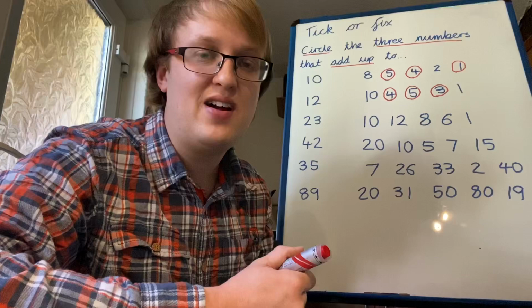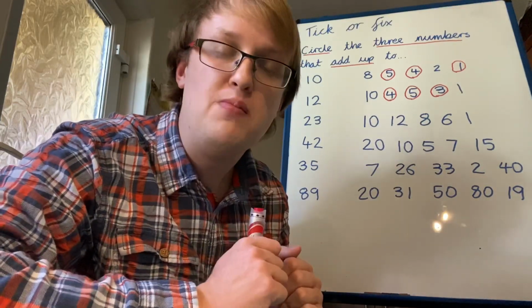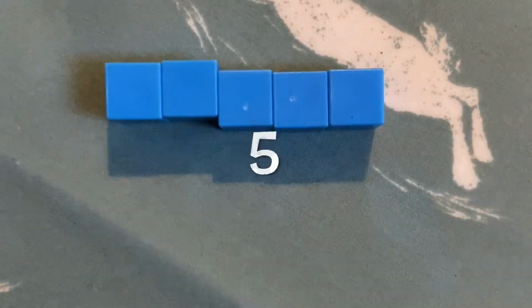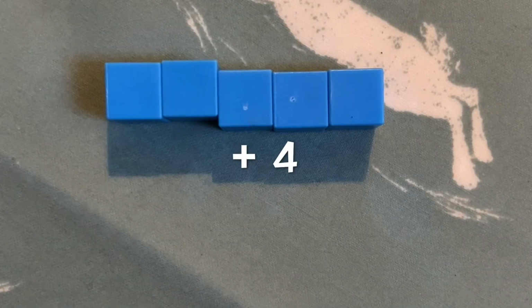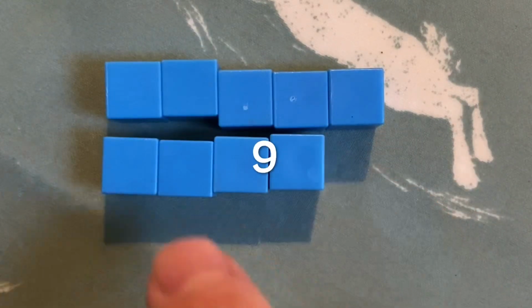There we go, we've got the right answer. Let's have a quick look at the base 10 to see what that looked like before we move on to the next question. So here I have 5, 1, 2, 3, 4, 5. I'm going to move in 4. I'm going to add 4. 5 add 4 is 9.